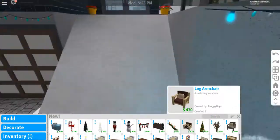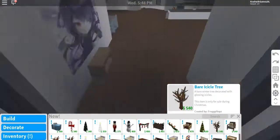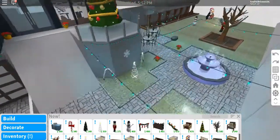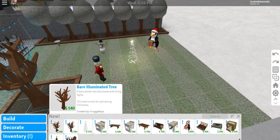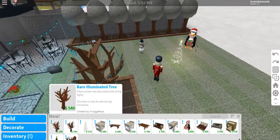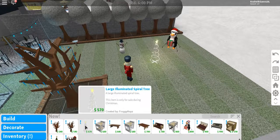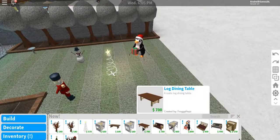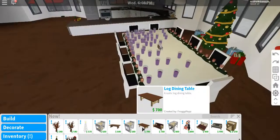It's a log armchair, which I think looks pretty nice. There's a bare icicle tree, which I put in my front yard right here. There we go. That's the armchair. There's a bare illuminated tree. A bare snowflake tree. Illuminated spiral tree. And there's bunk beds. And here's the log dining table, which I think looks pretty nice.